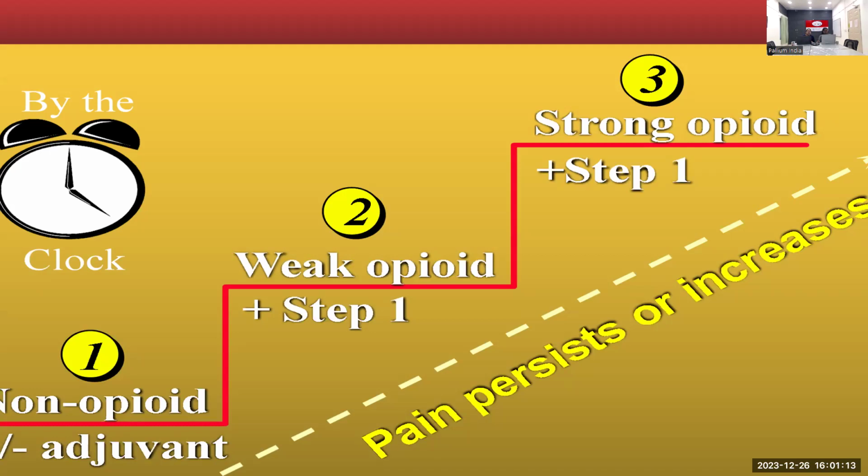I think you'll have a class on opioids. We'll be continuing next week with the session on opioids, and we'll be talking in detail about them in that session. I think things will be clearer then. But it's important to understand the WHO analgesic ladder, and the analgesics being used at each step, so that you understand when to escalate to the next step and what to use in the next step.